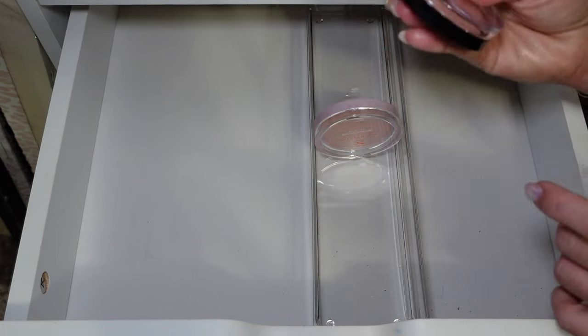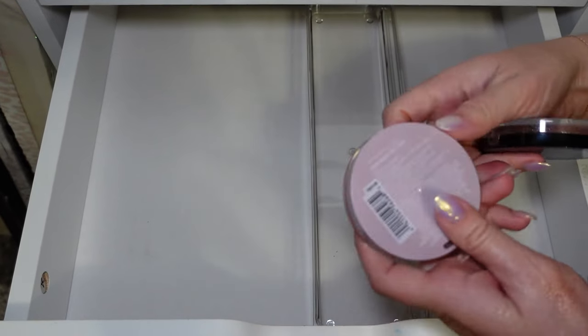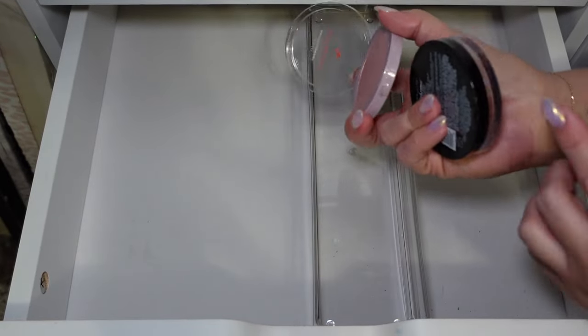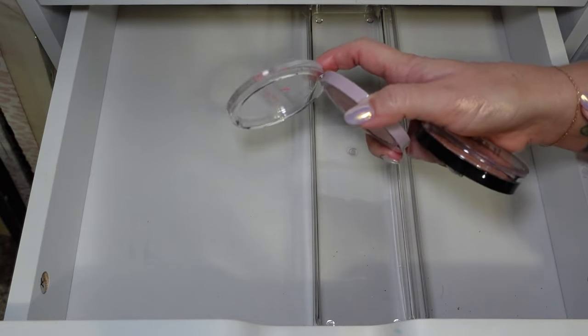Keeping that one. And then, of course, the collab with Puma. This is in the shade Knockout. I'm also keeping that one. Look how, like, sexy that is. Yeah, you know I'm keeping it.